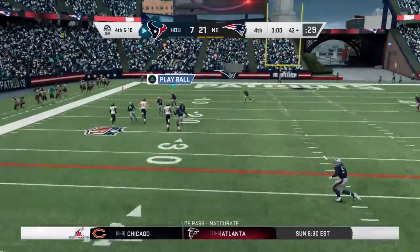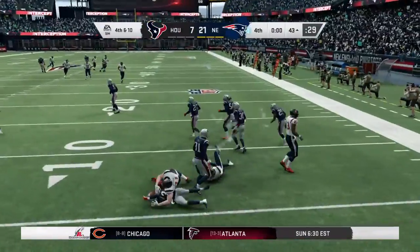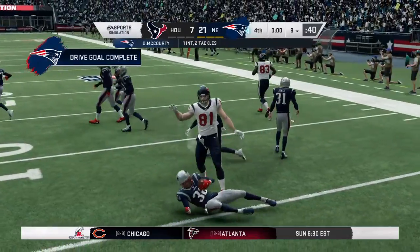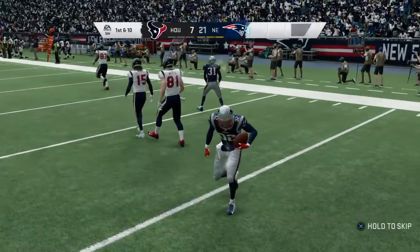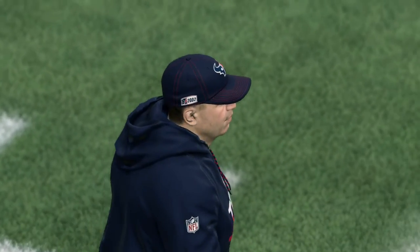One last throw here for Watson. And this is intercepted, and that should do it. Devin McCourty picks it off. And a big turnover there as his guys will get the football back.